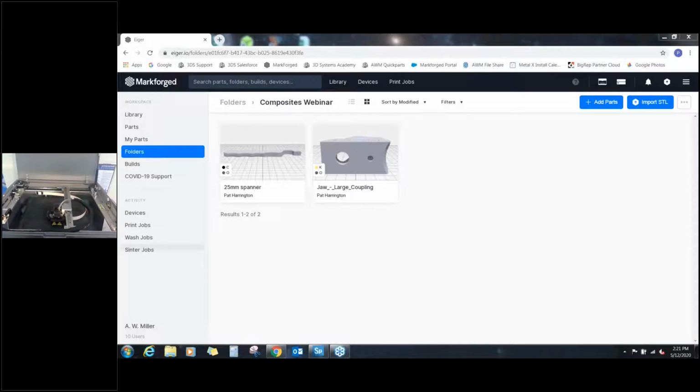Okay, thanks. All right, so I'm going to take you through Markforged's Eiger software. All 3D printers have slicing software that we use to process our CAD files in order to tell the printer how to make your parts. In Markforged's case, they use a cloud-based solution called Eiger, and this is going to service all of their different platforms. So it's going to service the desktop and industrial composite machines, which we'll talk about in depth today, as well as the metal machines that we'll talk more about in our next webinar on Thursday.